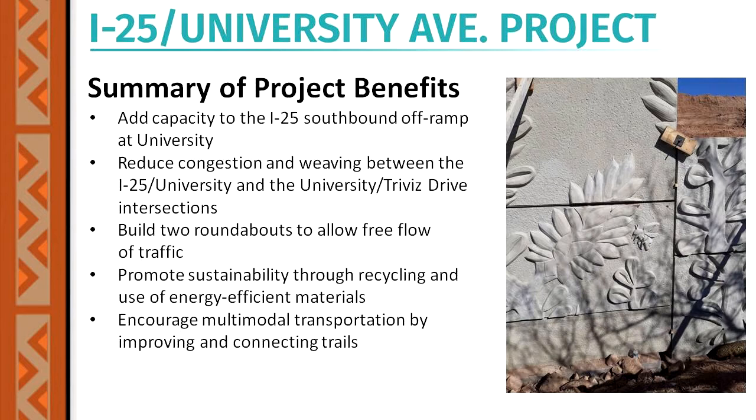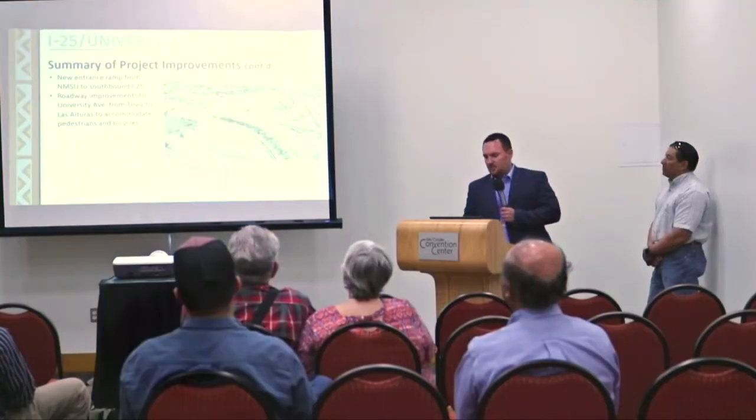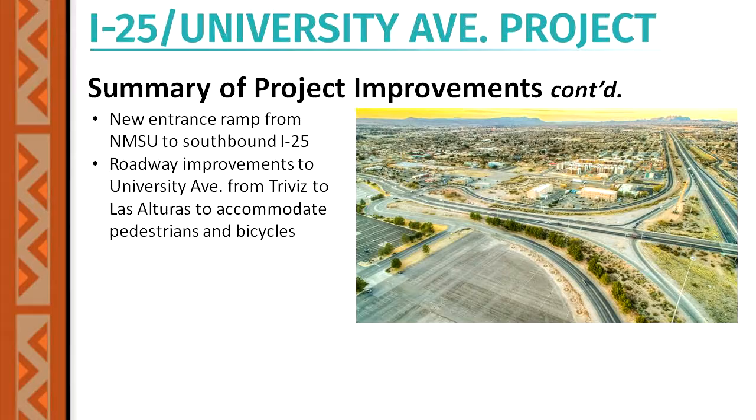Some of the other things you can see here in the picture are the artwork that's going in. There's lots of art that's going in on this project through these MSE walls, and that was actually a local artist, Colette Marie, that did this art for this project. And again, some more pictures of just what the existing interchange looks like now. But it's about those things that I talked about earlier with improving access to University and to NMSU from I-25 southbound and improving multimodal access. With that, I'm going to turn it over to Ryan to talk about the actual construction and things that are going on.